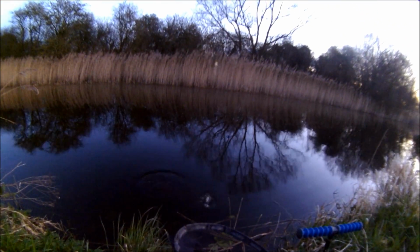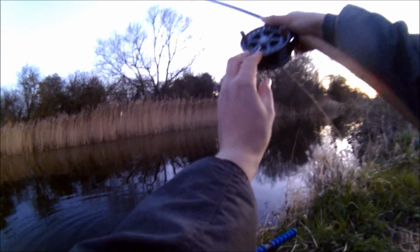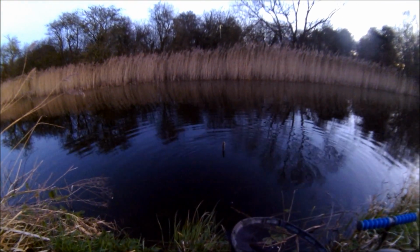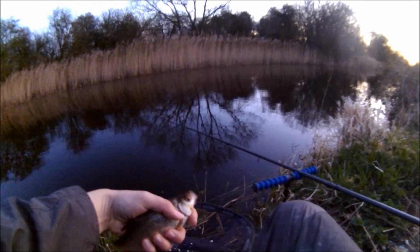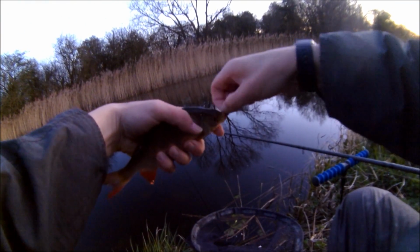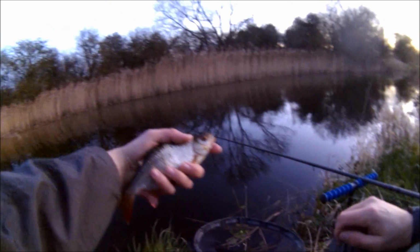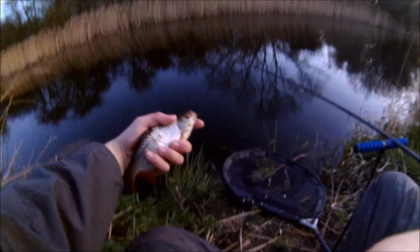Into another fish. What is it? Oh, it's a small rudd. I think it's a small one. We've got a small rudd on there. Yeah, I think we can just lift him out. Oh, it's not a bad fish. Oh, hang on, Mr. Rudd. Yeah, he's about 6 ounces, something like that. Nice rudd. Let's return him just in the side.